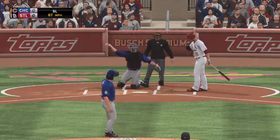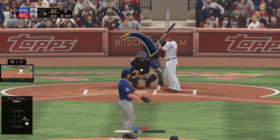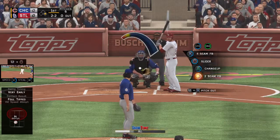And here's one that barely misses off the inside corner, 2-2. Well, time to look at our umpires in this one. Behind the plate is Dave Lawrence. I think Lawrence is pretty consistent and respected for his strike zone. He doesn't seem to miss many pitches.